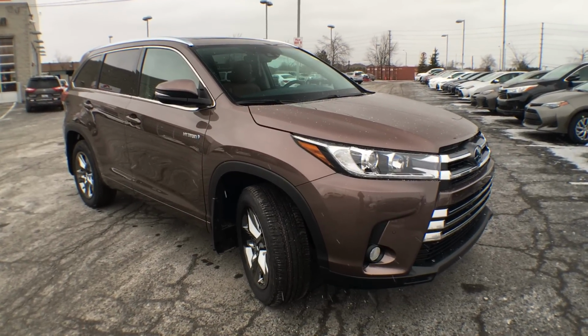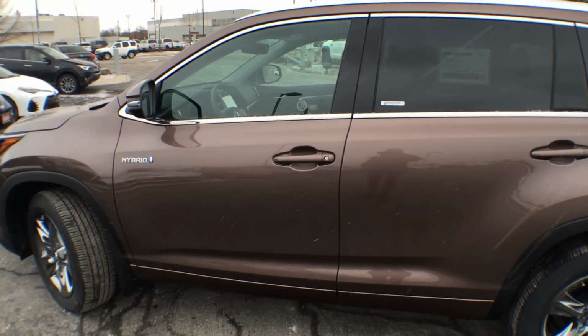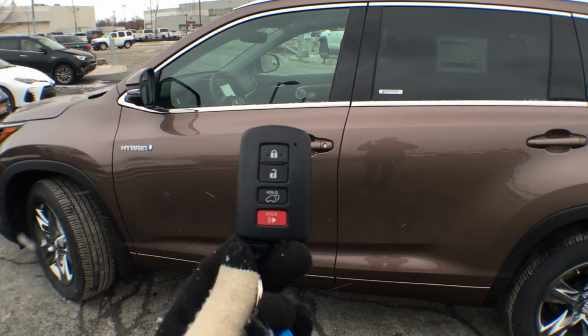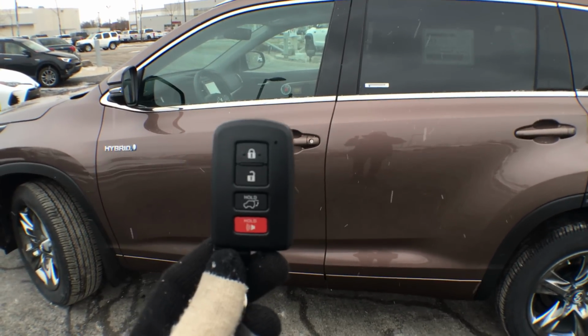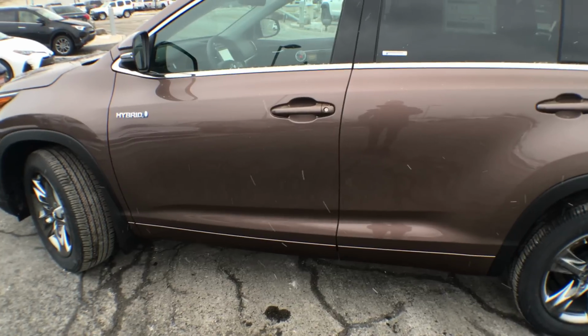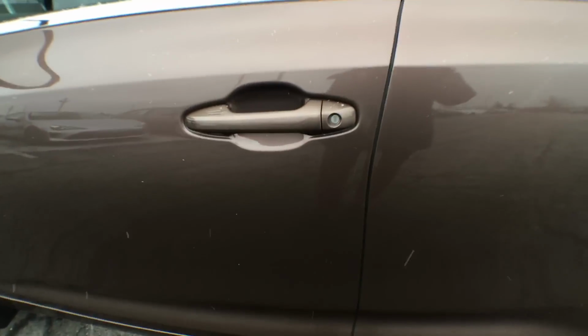Now, I've showed you the exterior, let's go inside. So just before I bring you inside of this gorgeous SUV, I would just like to point out what your key fob is going to look like. And it's going to look just like this. And as you can see, there's no physical key on here. So this is what we call our smart key system. As long as this fob is in your purse, pocket, or anywhere on your person, your car is actually going to sense that it's there, and it's going to unlock simply by pulling the door handle.